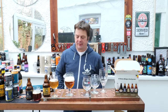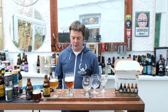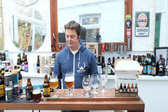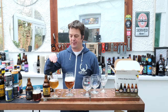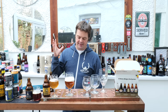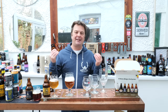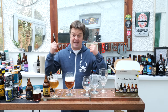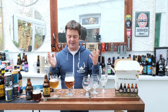Yeah, very sweet. Very sweet, very well balanced. I really like that. Really, really like that. The Bornem Triple really took me by surprise. It was like, whoa, blimey, that's bitter. This one, as I predicted, the sweetness really balances off against that same level of bitterness from the hops. But there's a lot of sweetness to balance that out.